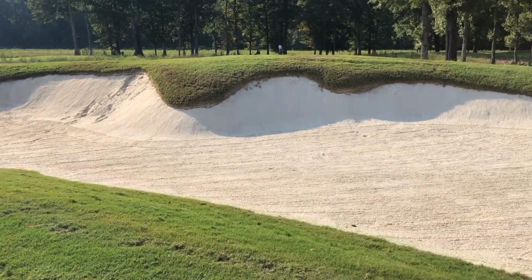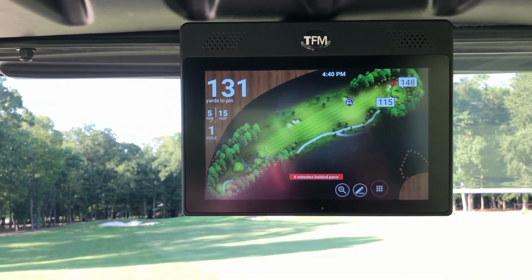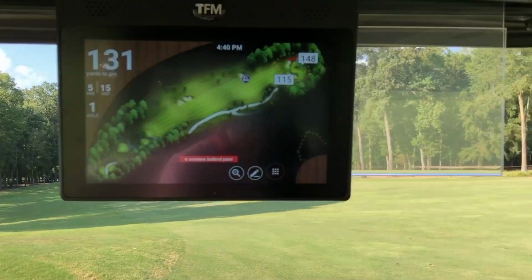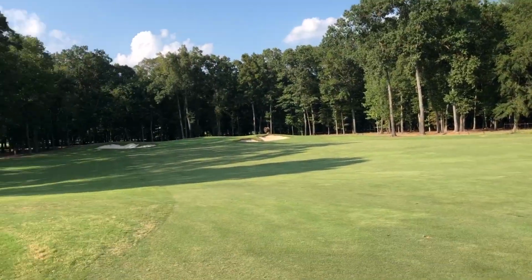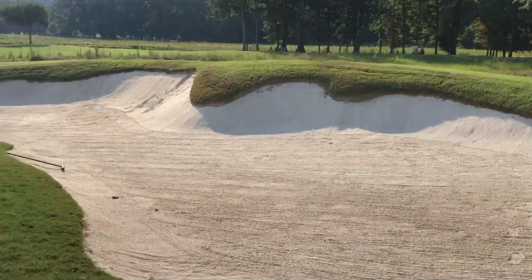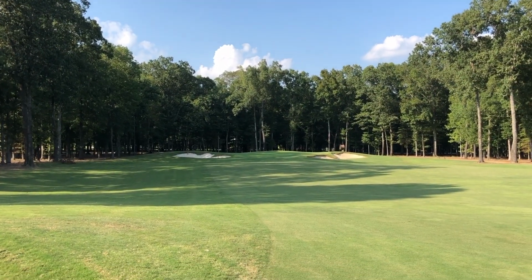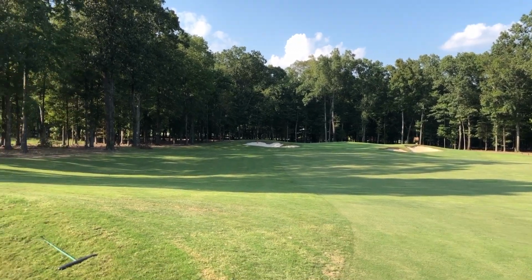There we are, sitting in the middle of the bunker here. We have about 131 from this fairway bunker. I'm thinking a gap wedge, which I usually hit about 140 yards, would be perfect here. We've got to just focus on clean contact. The pin looks up today, so let's see how this goes.